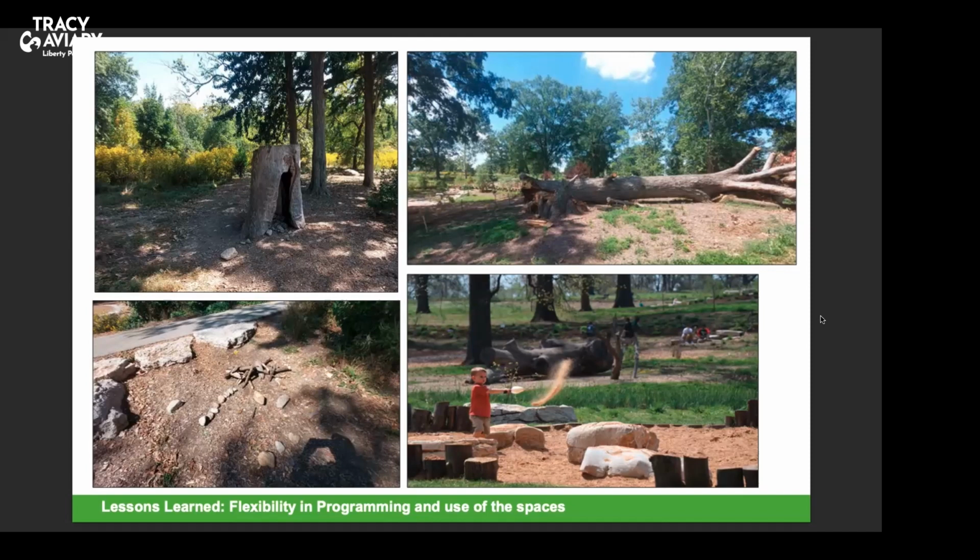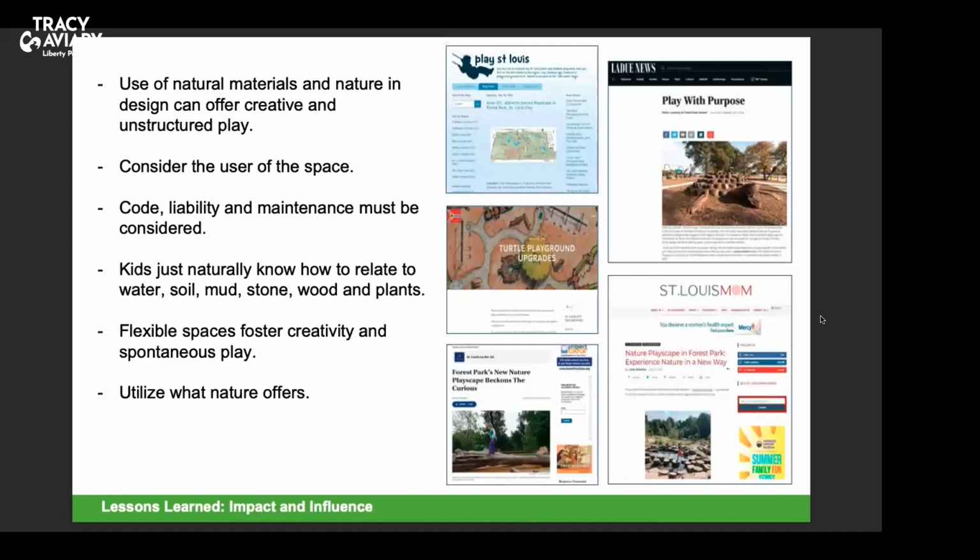Then just lastly, to sum it up, there's lots of natural materials out there. You still have to consider code, liability, maintenance. You just do, especially in a public space, in a public park, in which case you're inviting the public to your facility, to Tracy Aviary, to your nature center. You still have to consider that. But that's good. At the same time, kids are going to know how to use that space, especially if it offers a variety of natural materials and flexible spaces. And then just see what nature offers you.